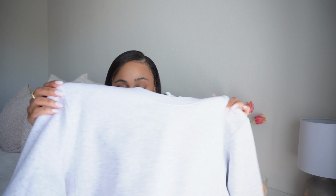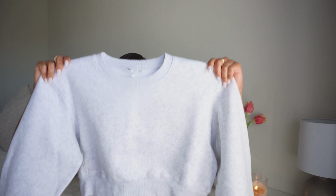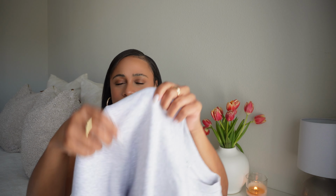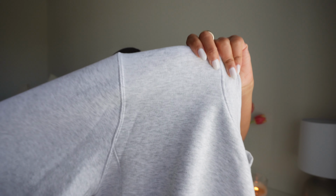The next two items in the haul are a set. No, they did not come together because y'all know Zara don't never sell nothing together. It wouldn't be Zara if they did. But listen, it is this really, really cute gray sweatsuit set. Like, yeah, look at this top. Look at how it is cropped, how it cinches in, the color gray, like that heather gray. Oh, they ate. Zara ate with this little sweatsuit, okay?